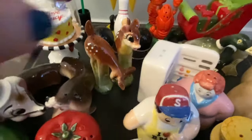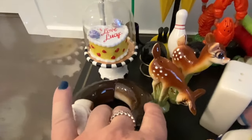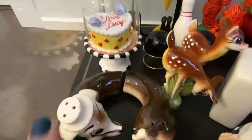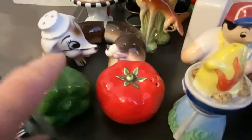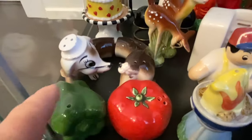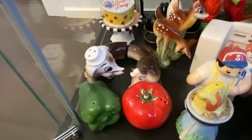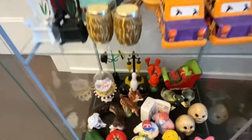And then we have these cute vintage Bambis here. Really cute. The sausage dog again. I really like that. That's very unusual. And then the salt and pepper, tomato and pepper. And I used to put them on the table a lot when I was serving spaghetti or an Italian meal. So that is part two of the collection.